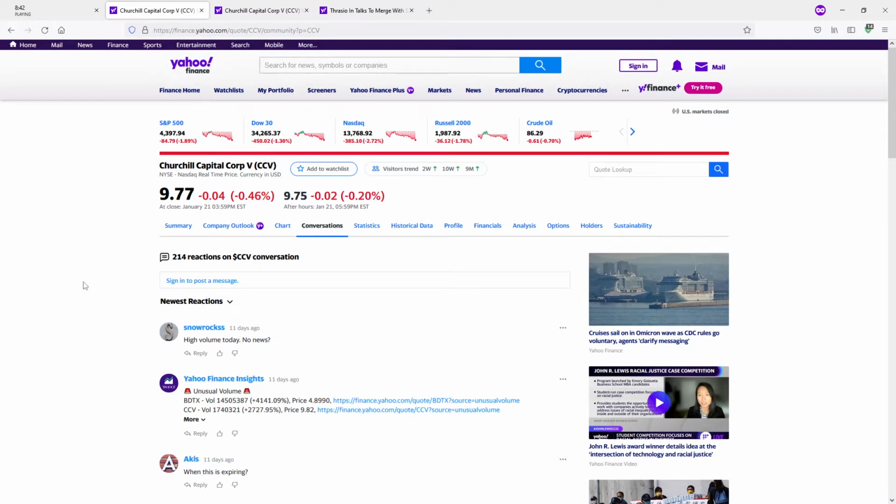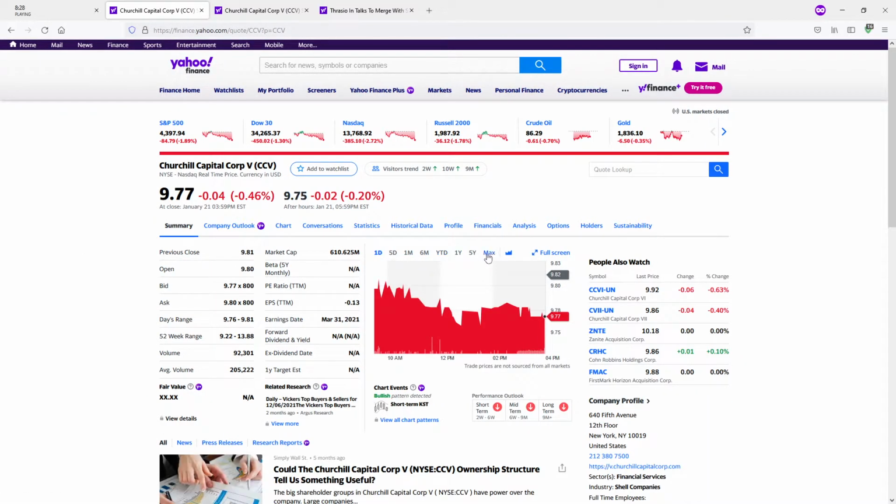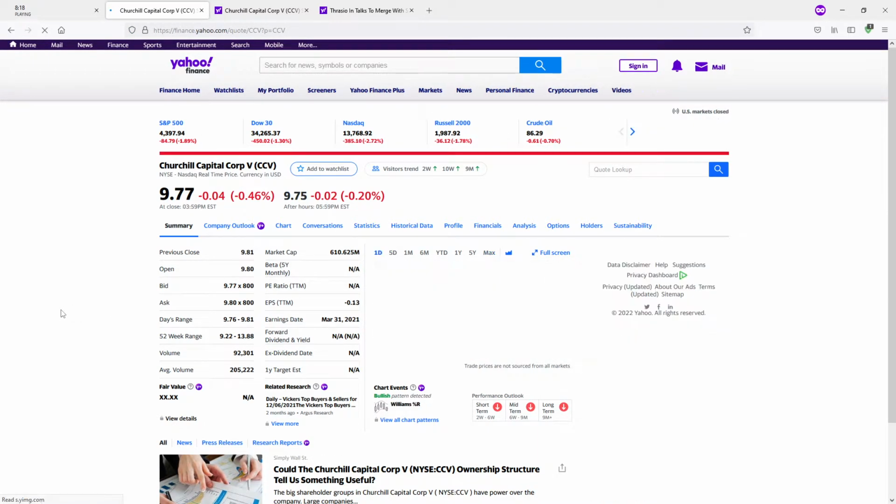SPAC lifecycle, right? Stage 1, IPO through announcement of what company it's going to merge with, right? That's where this seems to be right now. That's 100% where this is right now. It's been in here for a long time. Usually sitting in that stage 1 is not good for a year as a sign nothing's going to happen.